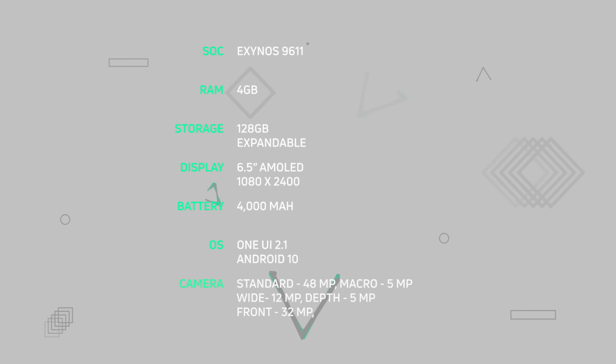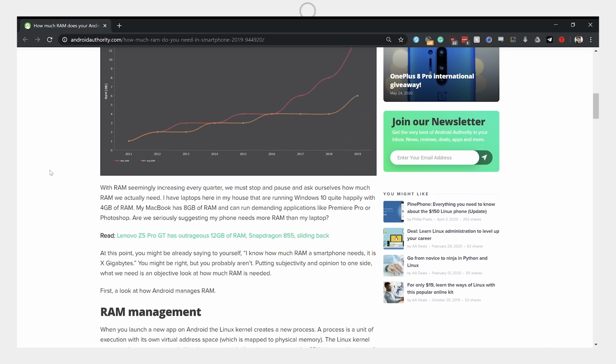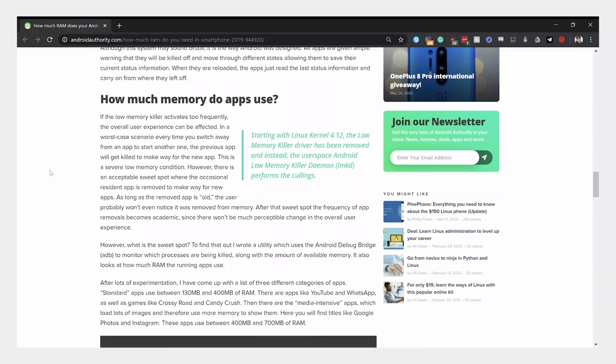The Galaxy A51 is using a Samsung Exynos 9611 processor, 128 gigabytes of storage, and 4 gigabytes of RAM. And of course, Exynos processors have always kind of had worse battery life and not quite as good performance as their Snapdragon counterparts, but honestly, I think it's that 4 gigabytes of RAM that is really killing this phone. We did some testing last year which showed that modern versions of Android really need about 6 gigabytes of RAM to run smoothly, and that really showed in this phone.